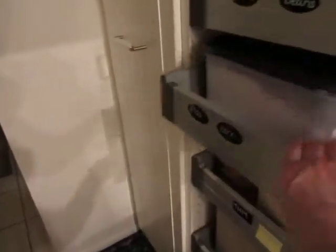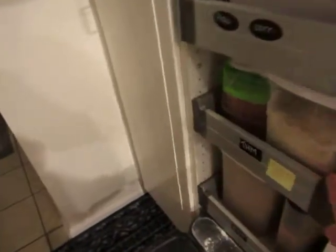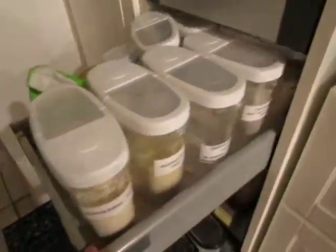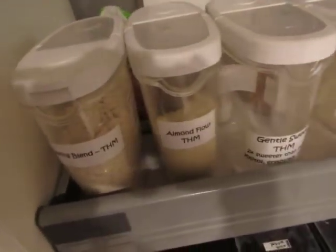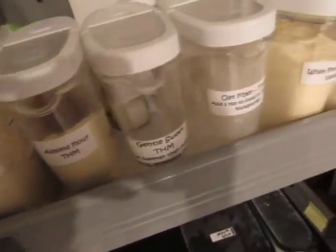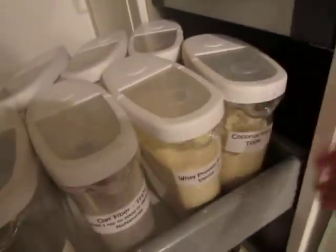Then you get to our flax and corn and some of our others. And I actually have a plan for organizing the pantry. I just stopped partway through. Everything is categorized. This is my Trim Healthy Mama shelf. It has my baking blend, my almond flour, my gentle sweet, oat fiber, wheat protein, and coconut flour on here, and then some other things in the back.